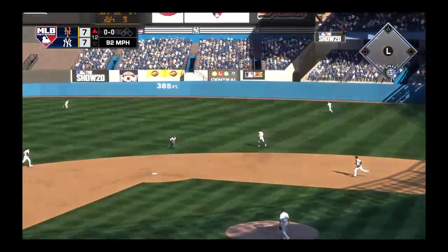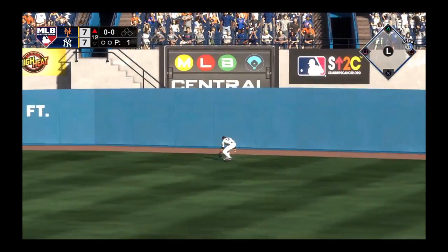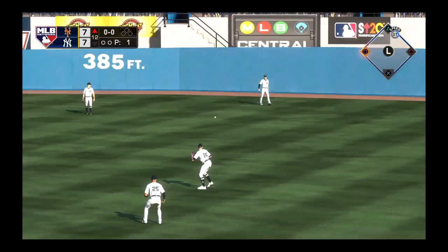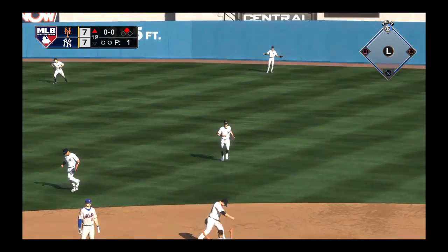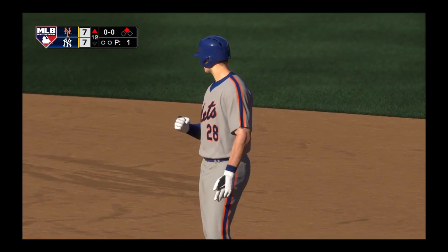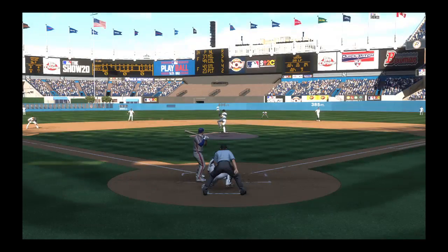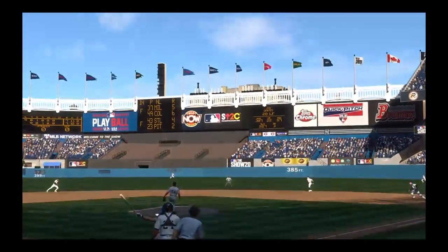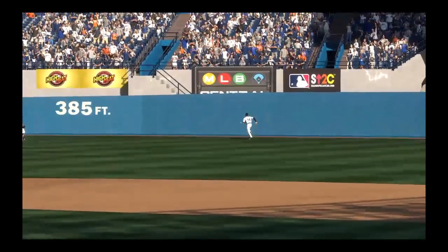Stung into the gap in right center for what should be extra bases. Around first, he's digging for second. And your go-ahead run is in at second base here with a leadoff double. Wow, not sure what the pitcher was thinking, serving up a fastball right over the heart of the plate. His eyes got as big as saucers as he blasts this thing, putting himself into scoring position to start off the inning.